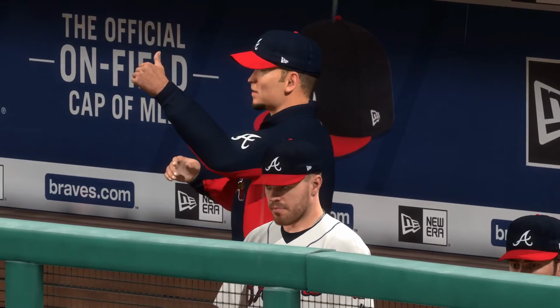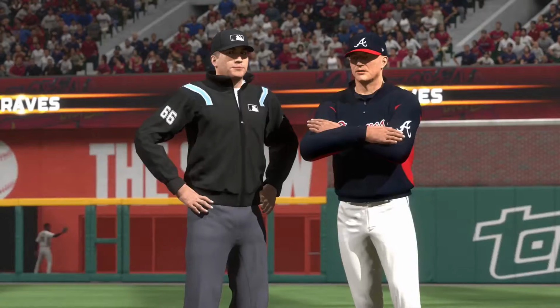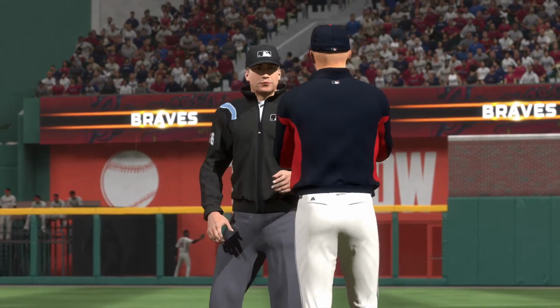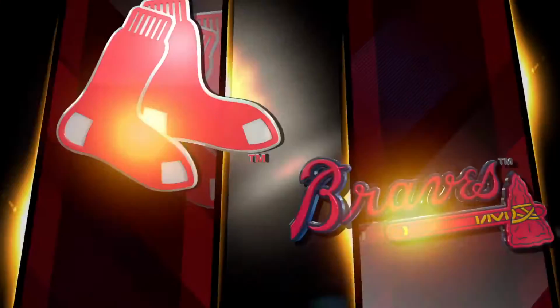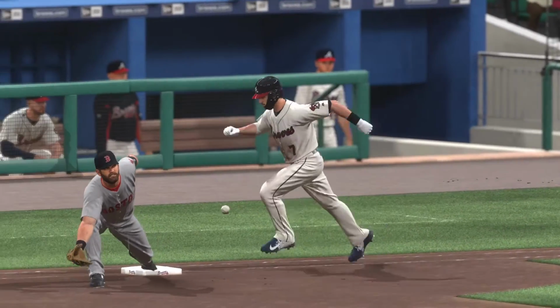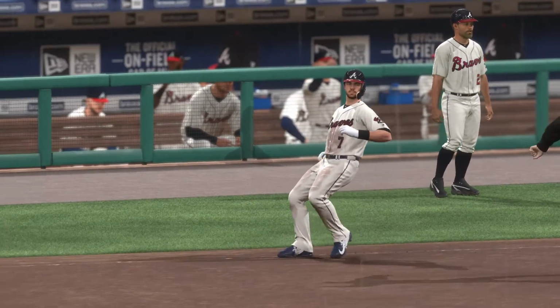So here's the signal from the bench, and they will indeed ask for the play to be reviewed. So the umpires will get on the horn with the replay operations center in Manhattan and attempt to get a definitive answer on this play. The Braves have elected to... All right, we'll take one last look at it here. The question is, is there enough video evidence to change the call to safe?